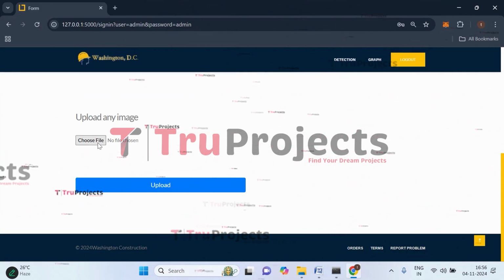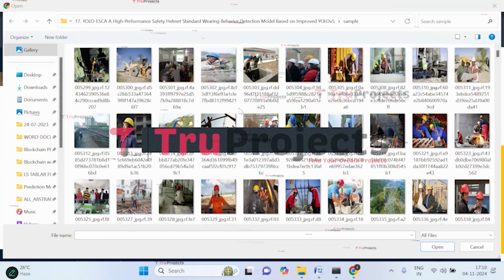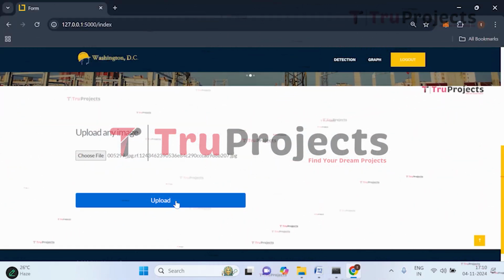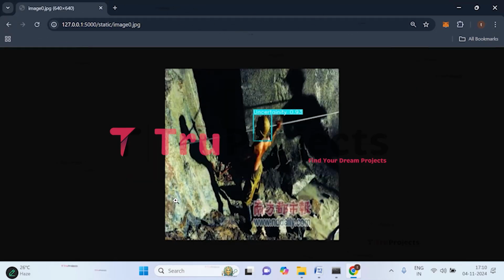So here you can see a choose file button, right? We need to click on that for uploading the images. So let's click on that. These are the test cases of the sample folder. Let us upload the first image. Click on open. The image has been loaded. Now click on upload. The image will be processed at the backend and then we will get the prediction.